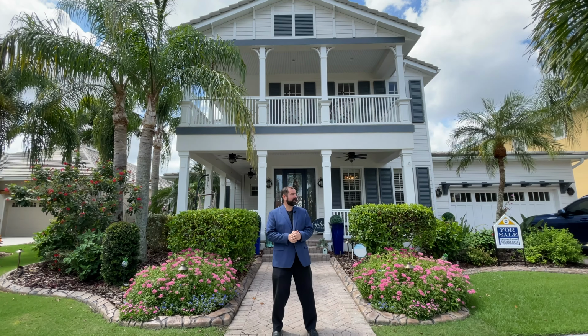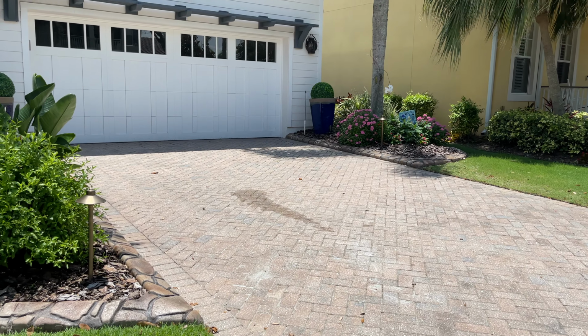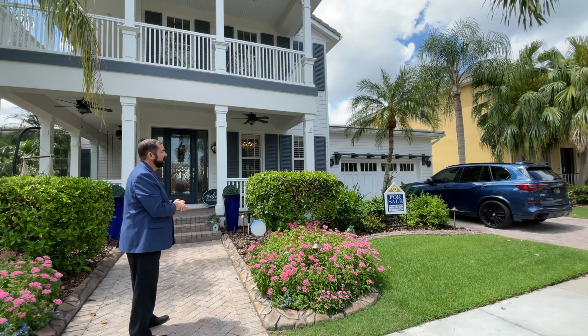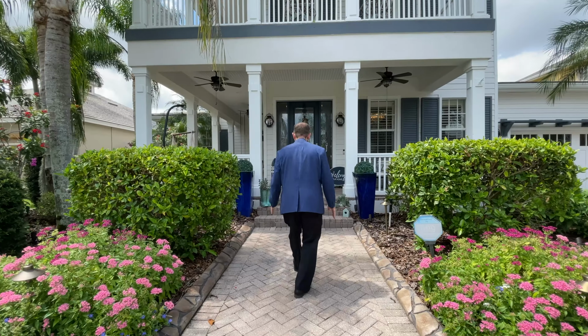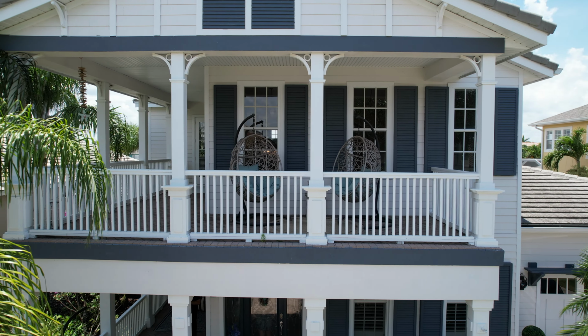So let's talk a little bit about the exterior of this home. As we come up all the way to the far right, we have a three-car tandem garage. So you have a two-car bay and then a single-car bay behind the second bay. Nice driveway coming up that's paved. Of course, all this really nice tropical landscaping going up to the front of the home. Nice pathway coming up to the front wraparound patio. We also have a wraparound balcony above us.